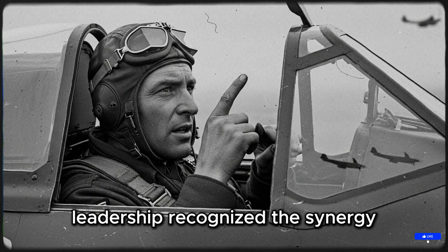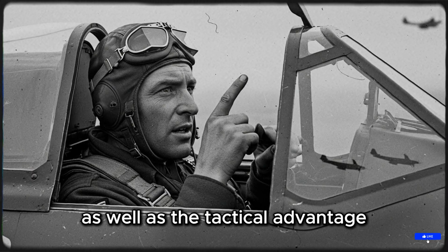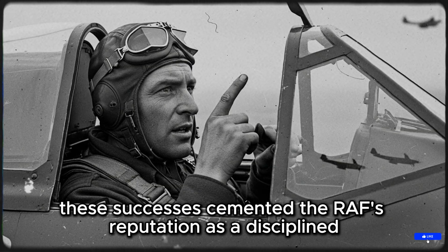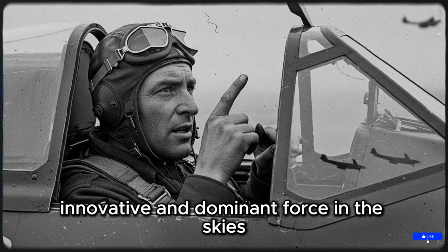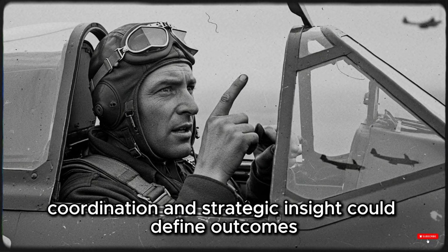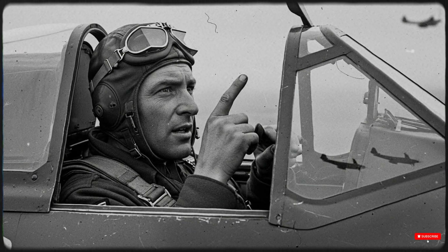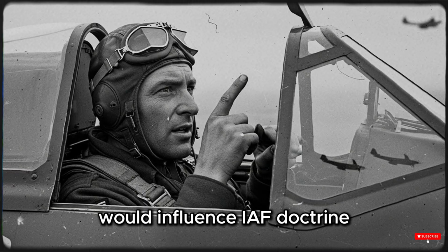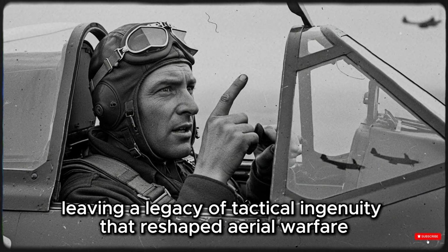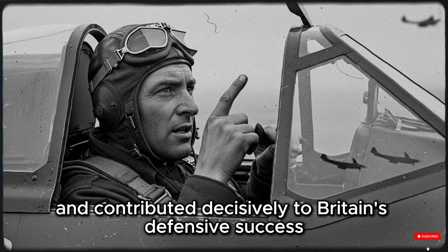Leadership recognized this synergy, using it to plan missions that maximized the psychological as well as the tactical advantage. In the broader context of the Battle of Britain, these successes cemented the RAF's reputation as a disciplined, innovative, and dominant force in the skies. Formation tactics demonstrated that skill, coordination, and strategic insight could define outcomes even against technically and numerically superior opponents. The lessons learned during these engagements would influence RAF doctrine, aircraft design, and pilot training for the remainder of the war, leaving a legacy of tactical ingenuity that reshaped aerial warfare and contributed decisively to Britain's defensive success.